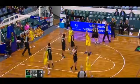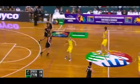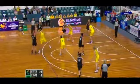Really getting no luck or no success on the offensive end. Still only shooting at a 6-23, 26% from the field for New Zealand. It's just not going to get it done, is it, really? And the Australians are significantly better, up at 44%. That's why the Australians are double the score of the Tall Ferns at the moment.